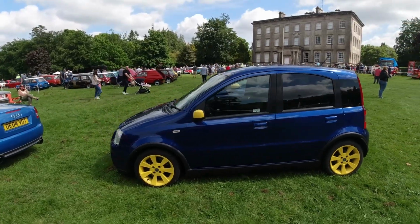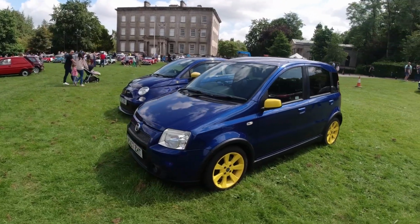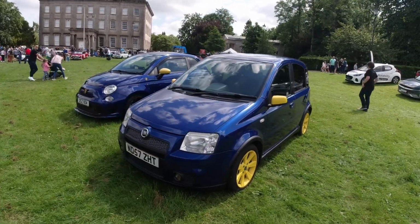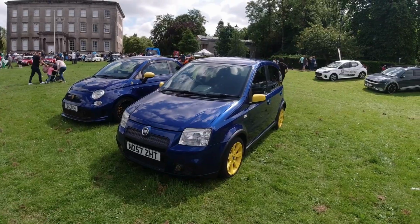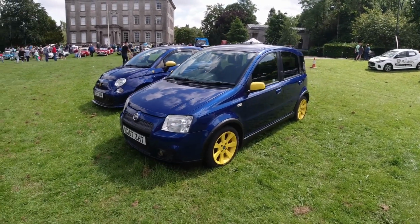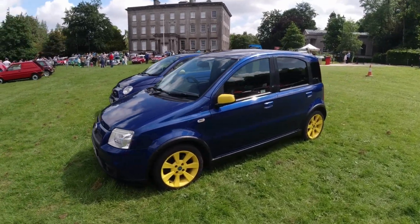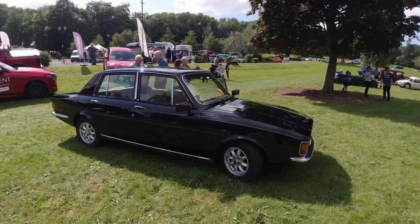If you watch this channel for a while, you'll know that I did used to own one until November of 2023, so still relatively recently, and I'll always have a love for these stunning little cars. They are great fun, and all the hype that you hear about them, believe it, they are just wicked little cars. I don't think I've seen one of these before.